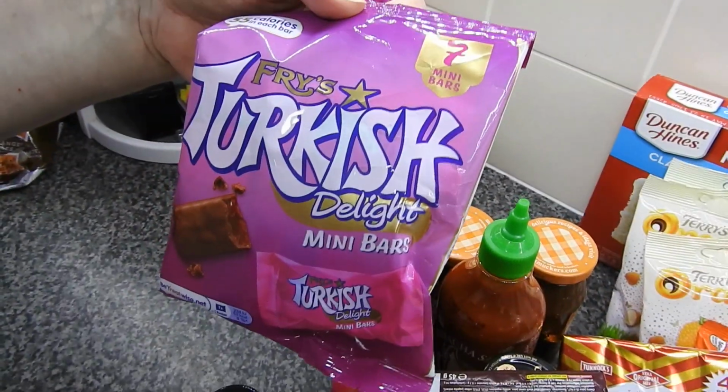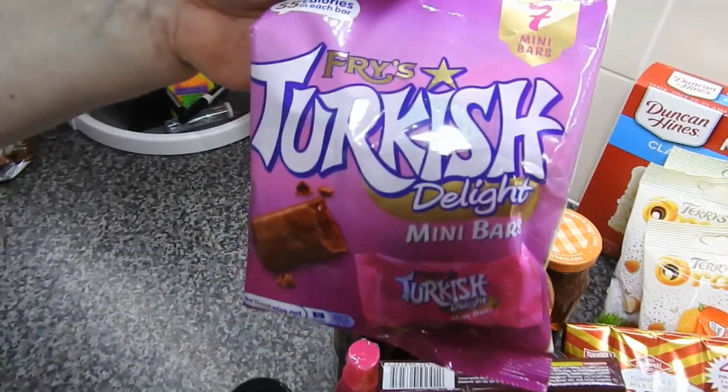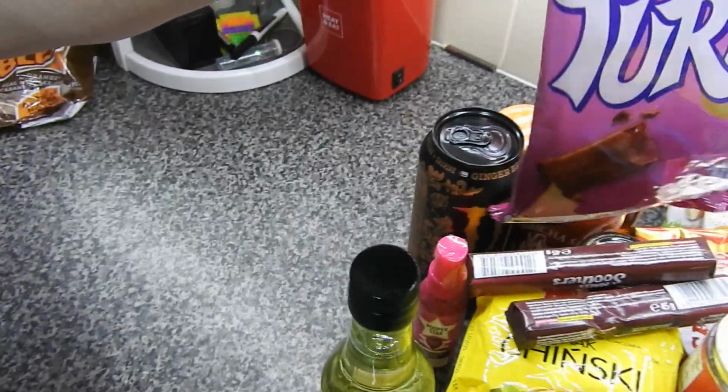For Steve, 7 mini bars, 7 seconds to eat. Isn't it, Steve? One day for a week. One day? Yeah, right. 55 calories, Steve, in each bar. That's right.